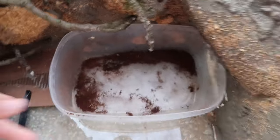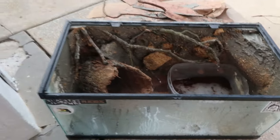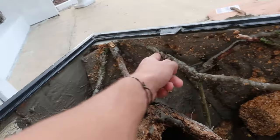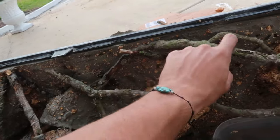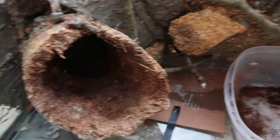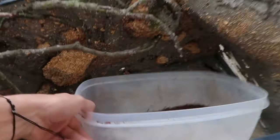This is where the water is gonna be, right down there. Oh yeah, look at that. She's got all these nice branches which are stuck in there, so these guys are not going anywhere, and she'll be able to climb right up on them. This is gonna look cool.